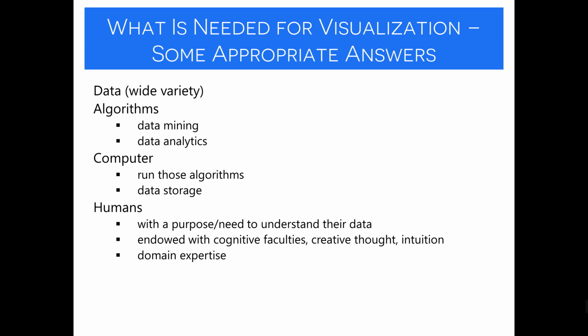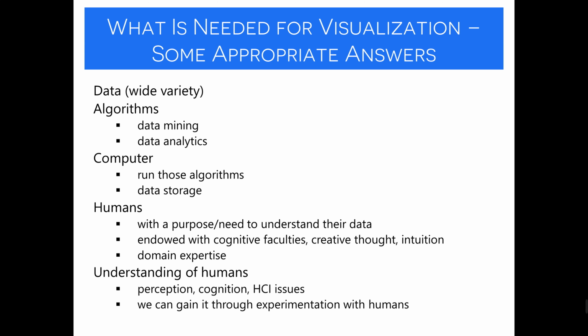What else do you need? You have the humans, computer, algorithms, data. What else do you need? You need understanding of humans. You need to figure out how humans consume the visualizations, how humans react to them. Does it help humans at all to come up with these creative thoughts, or are these visualizations useless? So you need to understand how humans perceive, how humans have cognition, and how humans interact with the visualization, right?